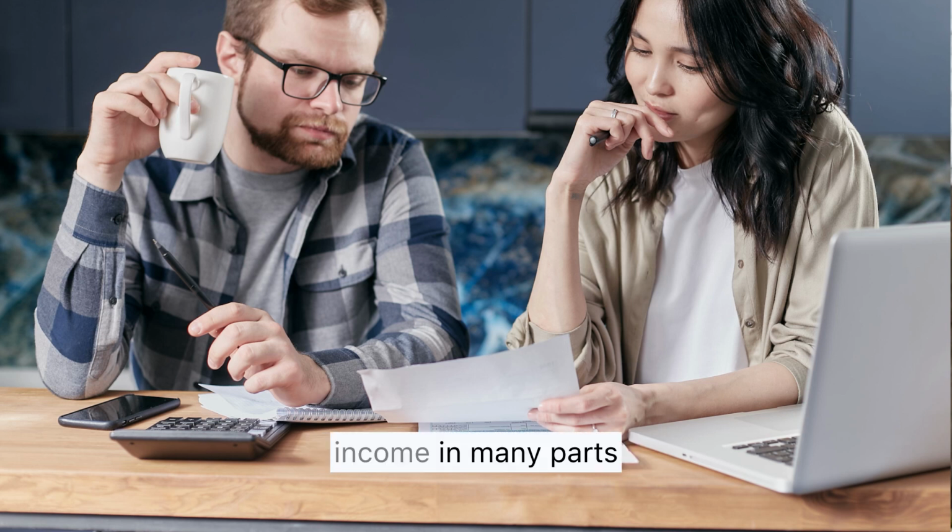This is a strong income in many parts of the country, but again, context matters. In a high-cost city, that might still feel tight. In a more affordable area, that could give you plenty of room. But I'd still caution against maxing out your budget just because the math works.